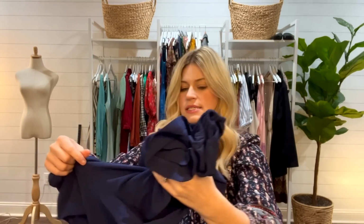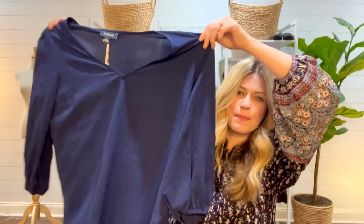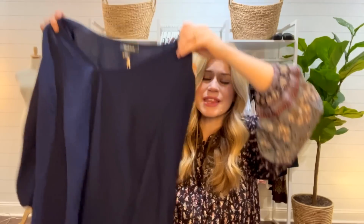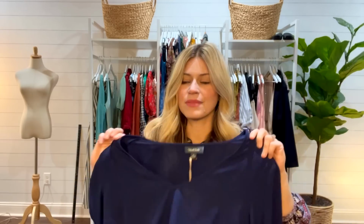Okay. Next up, this was a top. This was just a navy puff sleeve blouse, but it was new with tags, ModCloth, which was great. It was a size large, and I paid $4.99 for this one. So listen, these ModCloth tops, I don't really feel like they do amazing. Probably if this hadn't been new with tags, I would have just left it behind. But being new with tags and being a size large, I just couldn't leave it. I went ahead and grabbed it. So again, I paid $4.99 for this one. And honestly, I would probably expect to get around $20 to $25 for this.